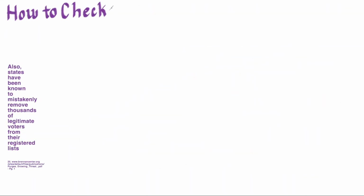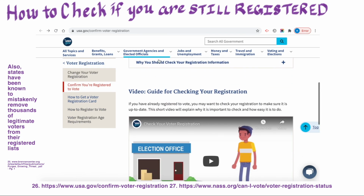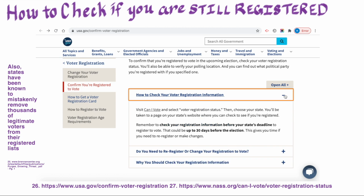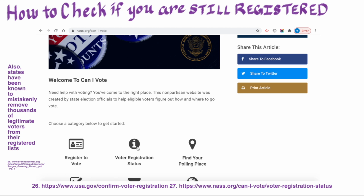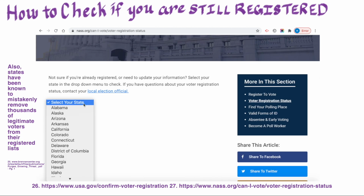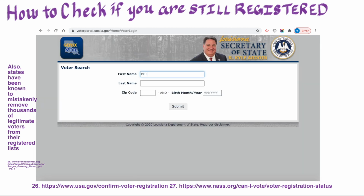So, how do you check if you're still registered to vote? USA.gov Confirm Voter Registration gives you some information on checking your status, and it provides a link to the website for the National Association of Secretaries of State. There, you will select your state. You will be taken directly to the page on your state's election website for checking your registration status. You will have to type in your name and usually your date of birth and sometimes some other information. Then you will see whether or not you are still registered. So please double check your registration status.